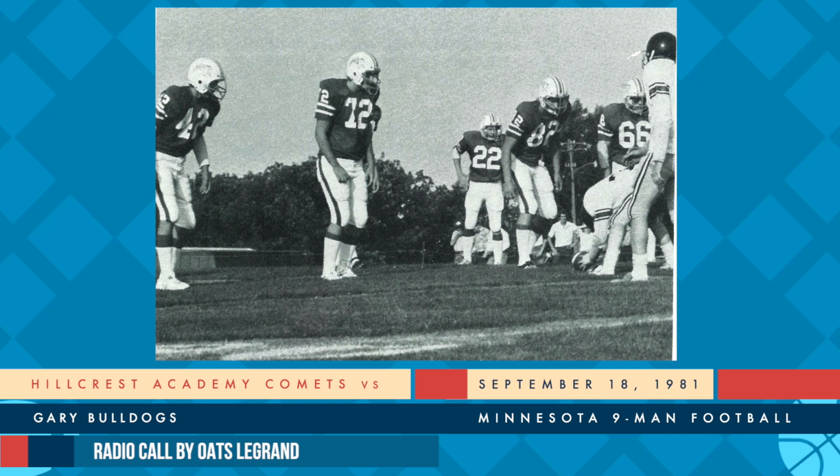Nelson barks out the signals. They put Jeff Hallen in motion. They pitch back now to John Hallen. Goes to the outside. He's going to be hit down as he picked up about a yard, and that's it. Cavalier is over there, also Wold over there. I don't believe I've ever seen a club run as much outside. There's been only one play run inside so far in this ball game by Gary.